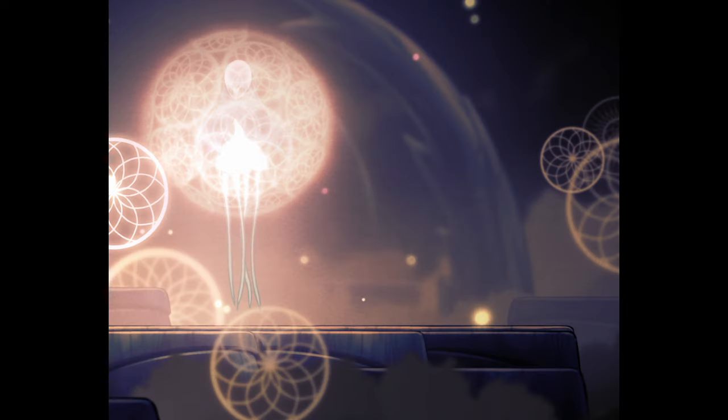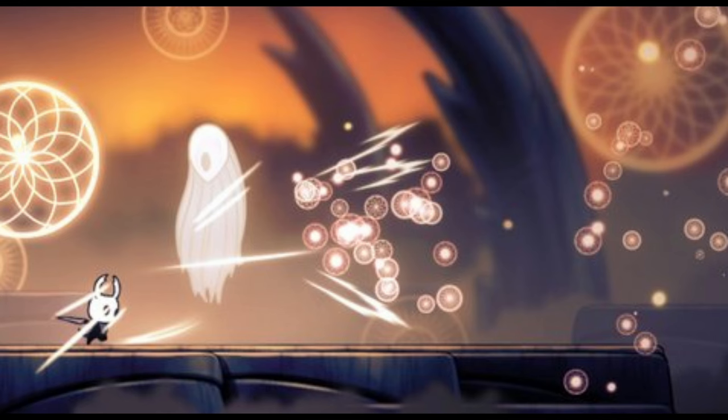When the knight approaches the dreamers inside the dream realm, they appear to be surrounded by circular seals made out of essence, which always fall away as the knight gets closer, allowing the knight to strike at their form and absorb their essence until the dream falls apart.